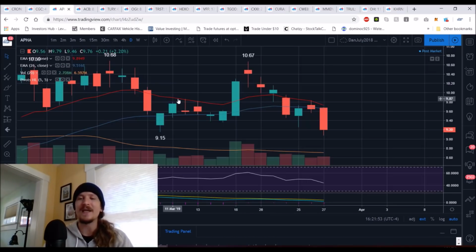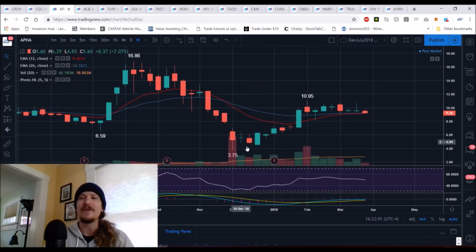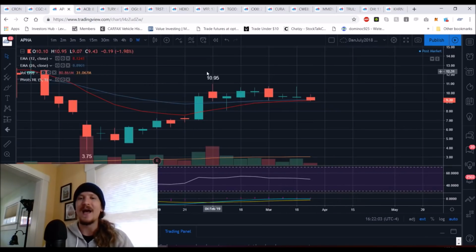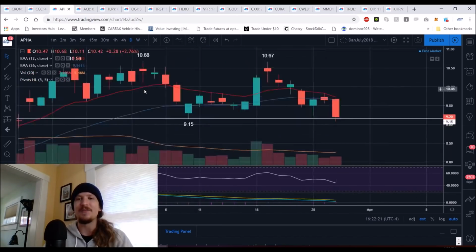APHA, we had the red flag yesterday, highlighted the potential of the bear flag bounce. Bear flag confirmed. 9.15 support broke. So I like the weekly time frame for clarity on APHA now, because we have the high, low, lower high. It's actually a clear bear break on the weekly as well. It was a tightening range. 9.15 breaking is a clear bear break. We haven't gotten a ton of follow through from that bear break, only 8 cents right now. But after 9 psychological, we're looking down at 8.08 as the next support level.